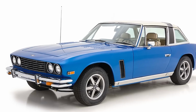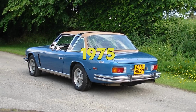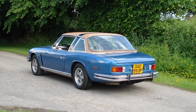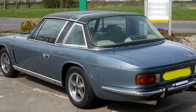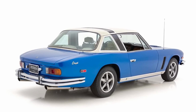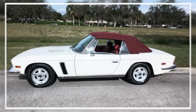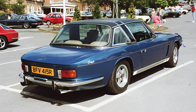A very rare version of the Interceptor was the coupe, which was introduced in 1975 when Jensen Motors was facing financial difficulties. Only around 54 examples of the coupe are known to have been made. The coupe was derived from the convertible design but had a fixed roof instead of a soft top. Its styling was similar to the convertible, though it featured subtle differences in the rear window treatment and door design.